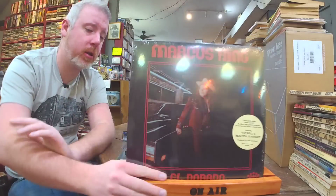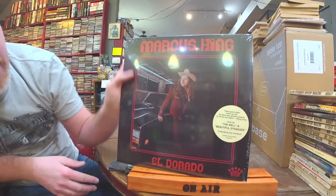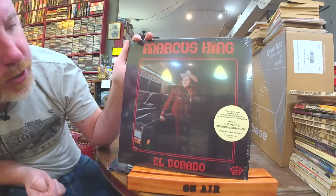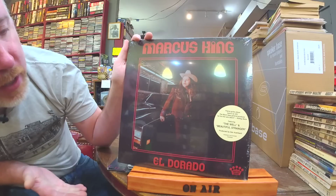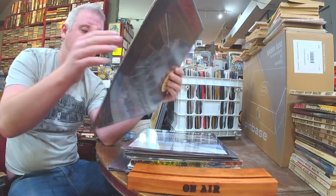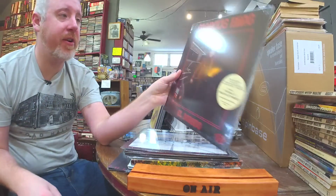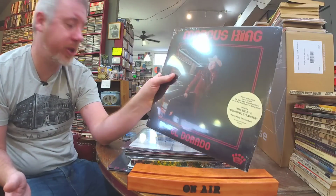Marcus King. Haven't had this in the shop yet. Marcus King, El Dorado. Fierce guitar playing, teams up with a Black Keys guitarist, producer, and his first studio album. Has a couple of their bigger songs produced by Dan Auerbach of the Black Keys. Love the back cover. It's got that just awesome throwback feeling to it. Yeah, if you're into the Black Keys, you're into that guitar, that little bit Nashville rock kind of thing, definitely worth checking out Marcus King.